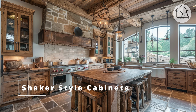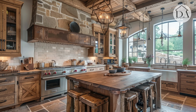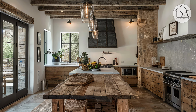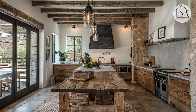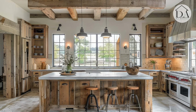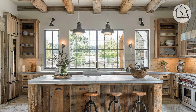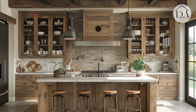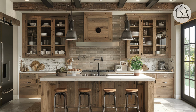Shaker-style cabinets are a hallmark of traditional and modern farmhouse kitchens, including the modern rustic farmhouse kitchen style. In a modern rustic farmhouse kitchen, shaker-style cabinets contribute to the overall aesthetic by providing a clean and timeless backdrop that complements other rustic elements, such as reclaimed wood accents and vintage-inspired fixtures.